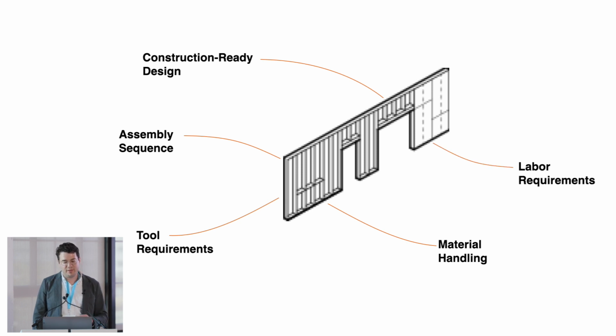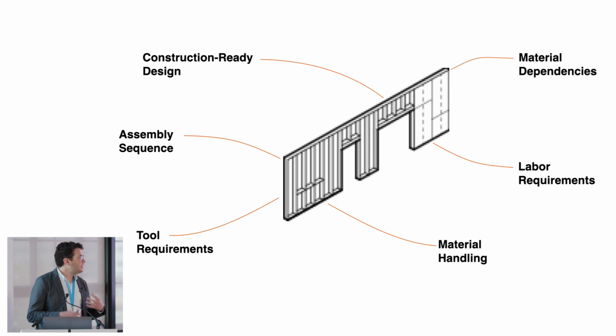We're not just building these with robots and lights out factories, but there are people on the job site. We know the trades we need to have employed there. And then, material dependencies. We understand the relationships between, if I change the framing spacing, how does that change the insulation? How does that change the sheathing? How does that change all these kind of subsequent things that cascade and that keep us from fundamentally altering the way we build buildings?